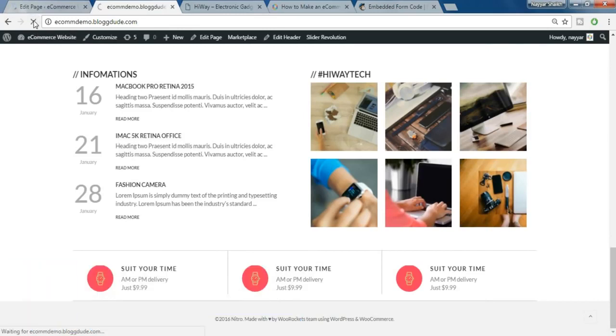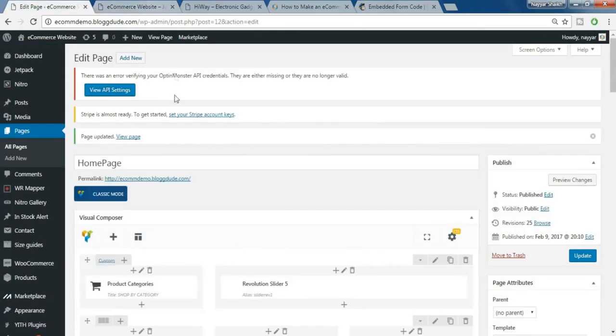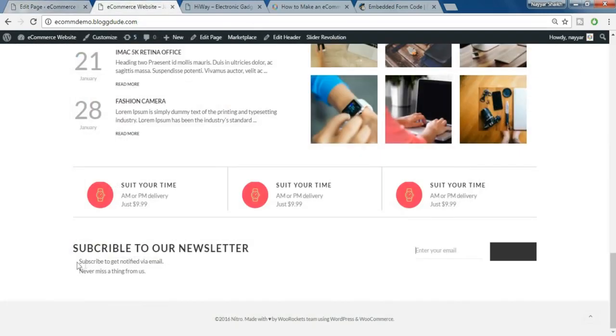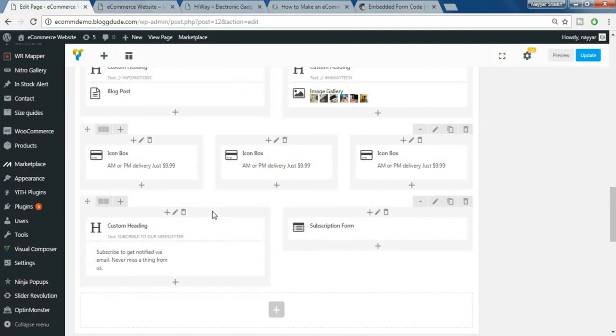So refresh the page. Right, so as you can see, now we have the newsletter thing over here. Okay, we have the sub headline over here and our form is over here, but this is coming in two different lines. We don't want that. And here also we cannot see the text what is written. So again come back over here.